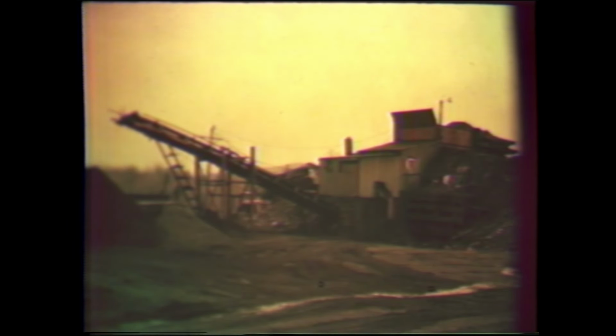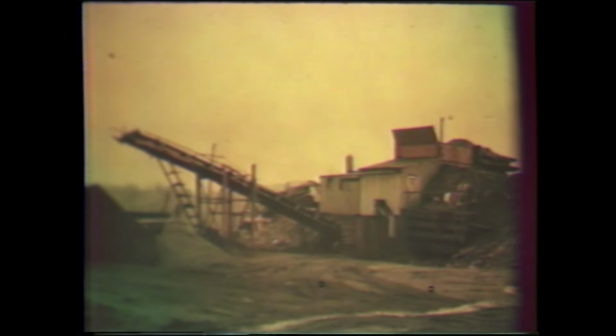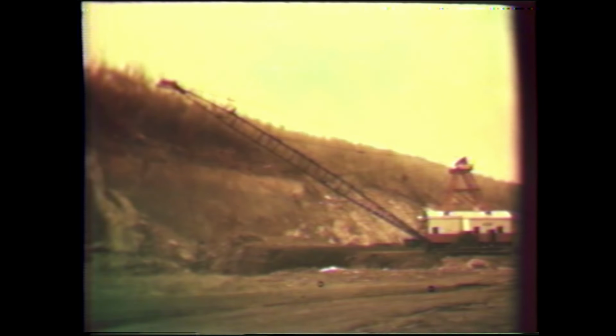And this is a picture of the Radshaw washery again here. And that's another part of it. The Radshaw washery, huh? And we're still looking at the same one, right? Yeah, he took a lot of pictures.